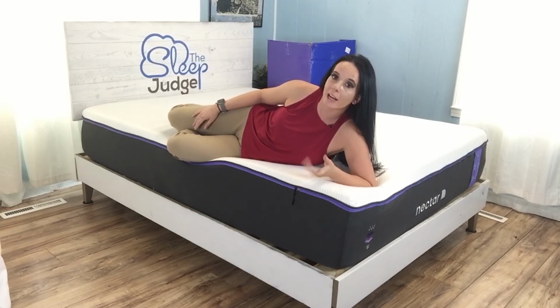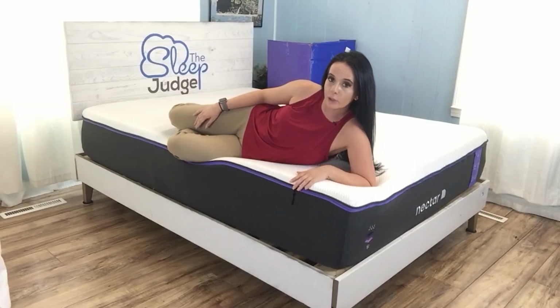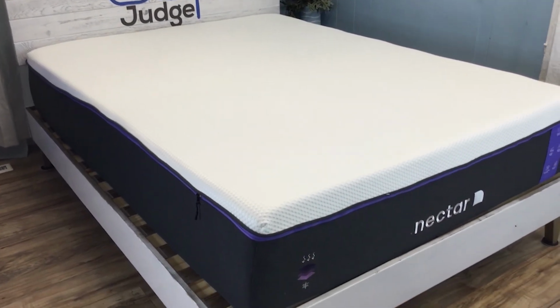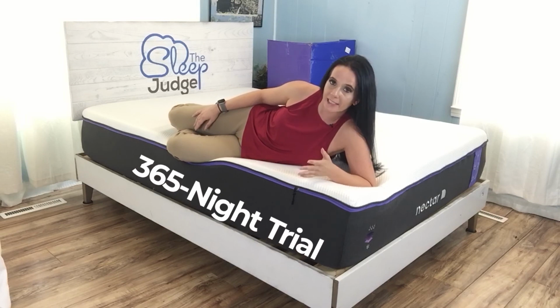On the other hand, the outsourcing has made it possible to provide higher than average foam quality, as each of the 3 layers feature excellent densities without breaking the bank, making the Nectar Premier a top pick for the mattress shopper on a budget with no compromise on quality. Now, if you think this sounds like the right mattress for you, but you're worried about making such an important decision without actually getting to try it out for yourself, Nectar does offer a 365-night trial, and you are protected against defects in material and workmanship forever.